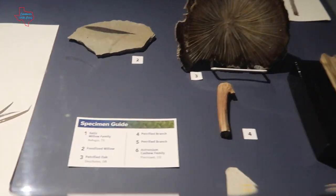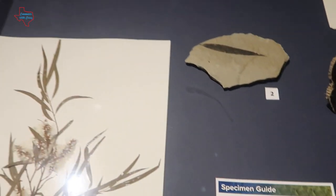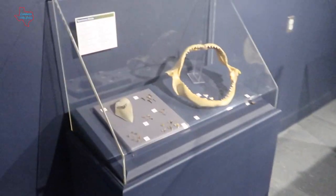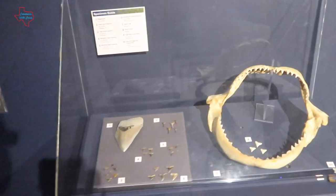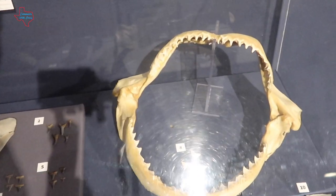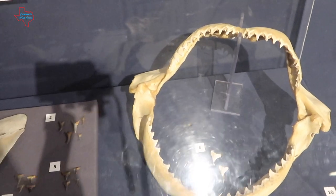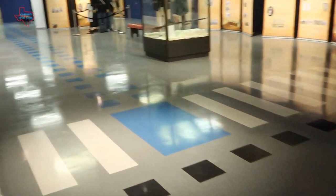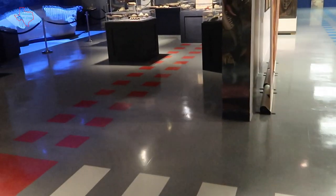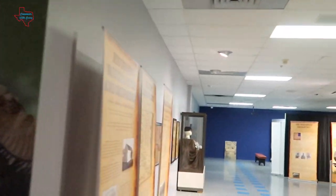Specimen guide. So it tells you what each one of these are. Let's see, what is number 7? Shark jaw, it doesn't say which one, but that's a shark's jaw. I'm good, I don't want to get near a shark. So we're gonna go back to the left after the prehistoric area, and we're going right here.